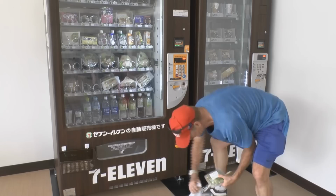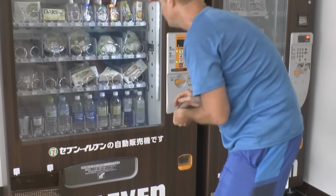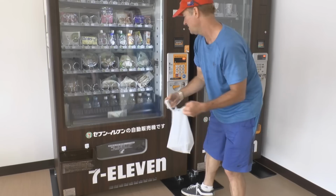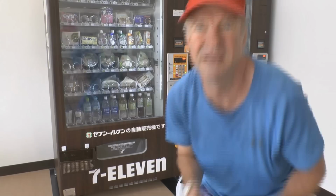Let's get a sandwich. Ham, lettuce, and cheese for 260 yen. That's about $2.50. This is boring on the tripod. Let's do some close-ups. Moving on to the second machine here.